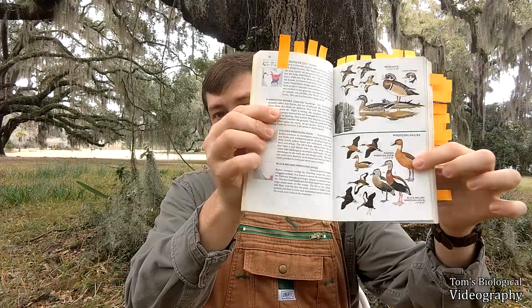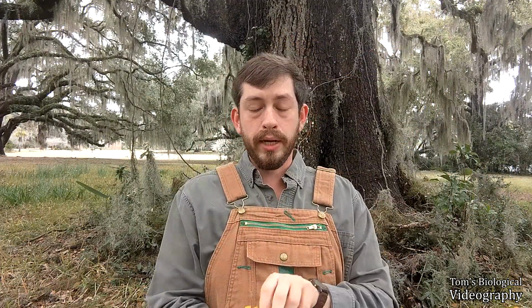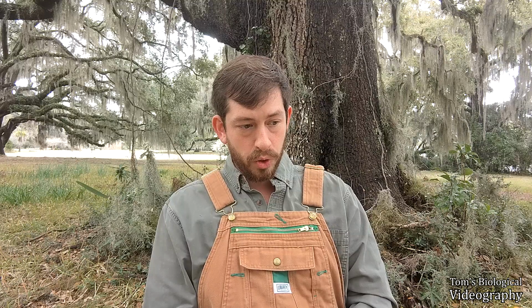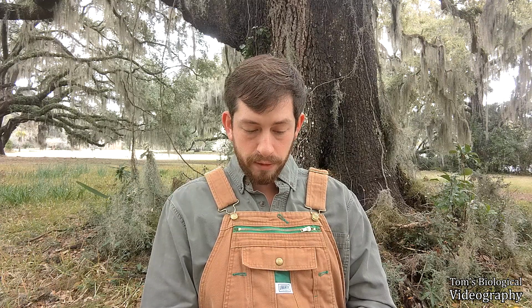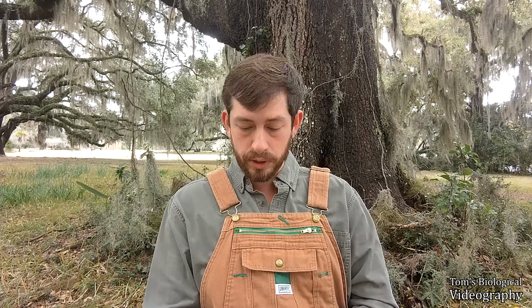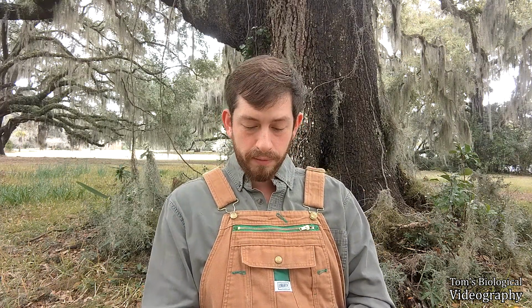The black-bellied whistling duck and the fulvous whistling duck. When I was taking my college course on field identification of wildlife, they didn't even talk about black-bellied whistling ducks, but they said the fulvous whistling duck is one that is kind of nomadic, and it just shows up in South Carolina every once in a while.